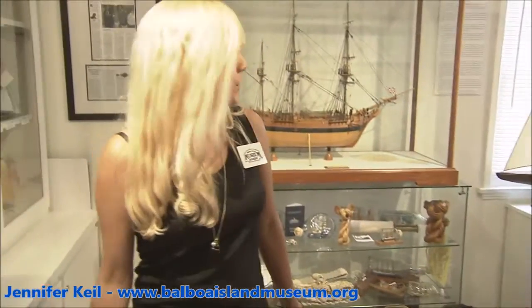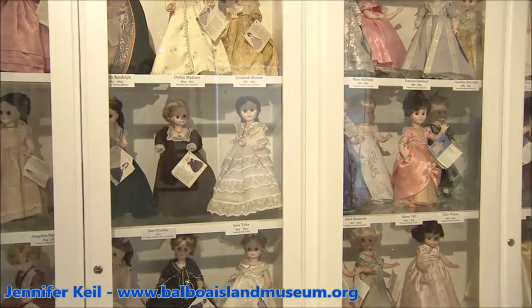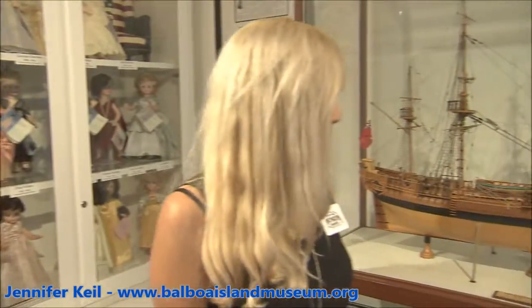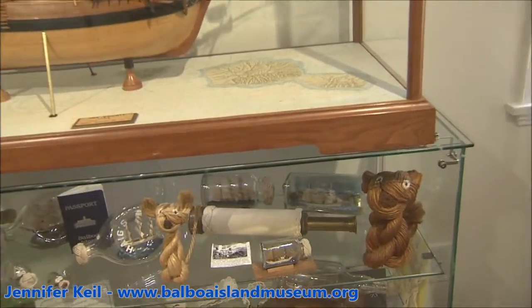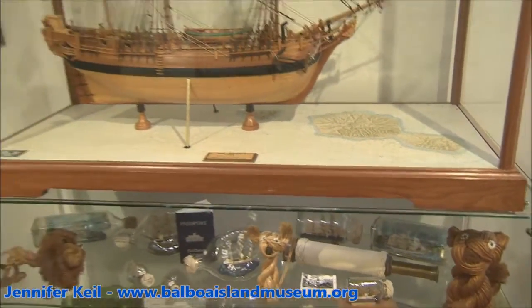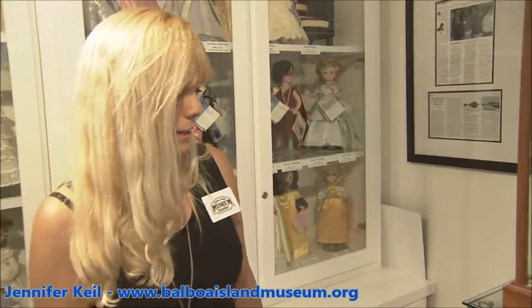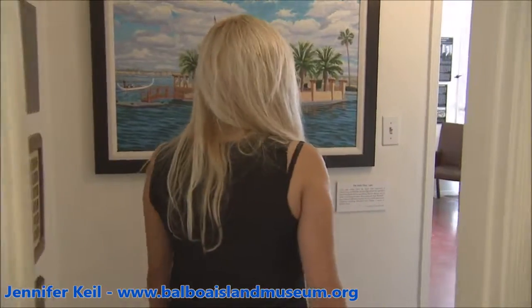This room is dedicated to scrimshaw, nautical artwork, Americana is the theme here. So we have First Ladies and the entire collection of Madame Alexander. A local nautical man by the name of Bill Stewart is showcasing his scrimshaw here, and he rescued that telescope from the FDR's Potomac that was sunk in Barbados. So he's a World War II veteran and has been sailing for many, many years, and it's part of his personal collection. So as you can see, many of our images are local, but they're contributed by our visitors and the community itself, so that's how we grow our displays.